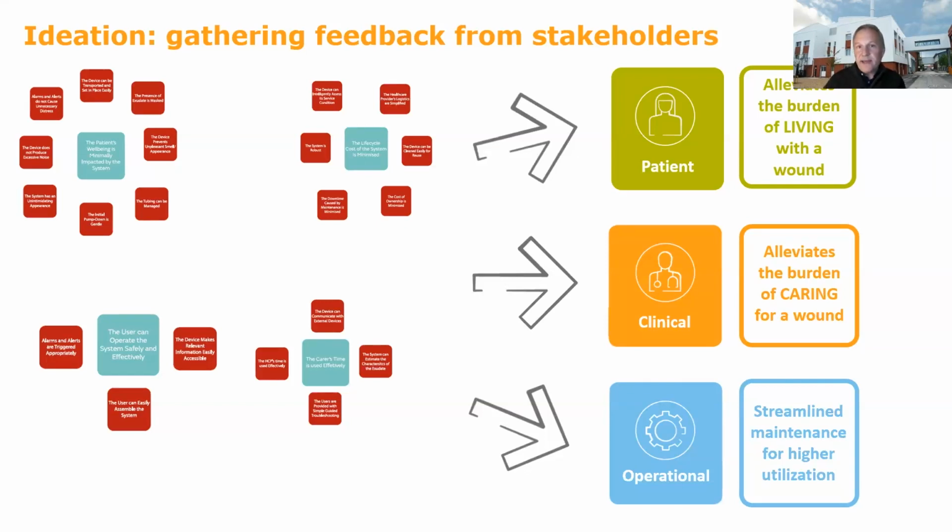We go through wound model testing and safety testing. We generate proof that shows the designs meet the needs of the patient and the clinicians and the operational folks. And then we do a regulatory submission to Health Canada, for example, and get clearance to launch our device. So that's generally how we go through the process of innovation. Next slide, please.